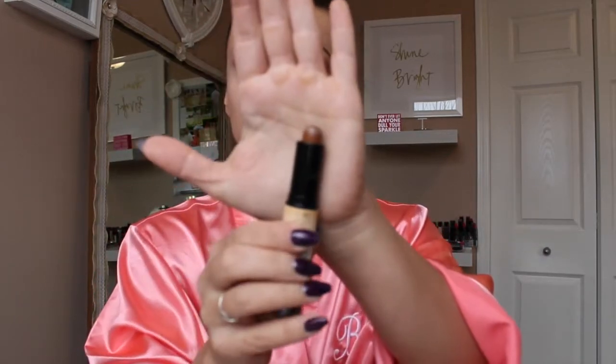To add some depth and dimension to my face, I'm going back in with the Wonder Stick in the color Deep, and I'm doing it just in between my cupid's bow, about 3/4 down my cheekbones and all the way around my forehead, and then I'm going back in with that cute little brush that I got from Forever 21 and just blending it all out.